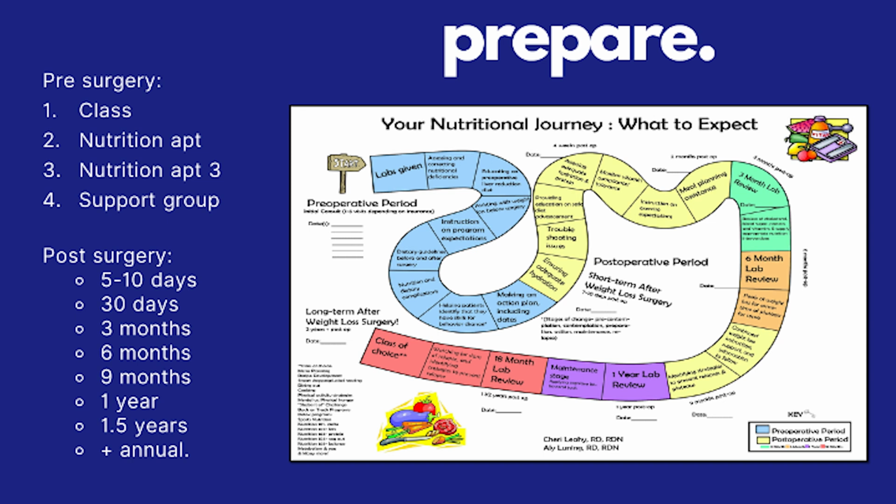And we also always want you to come to support group. If you don't have a friend or family member who's local to you who has had this surgery, it is so helpful to know other people who have either gone through it or who are also going through it. The changes are extremely unique, and if somebody has not gone through it, they don't really understand. So support's very helpful. We got a lot of visits ahead.